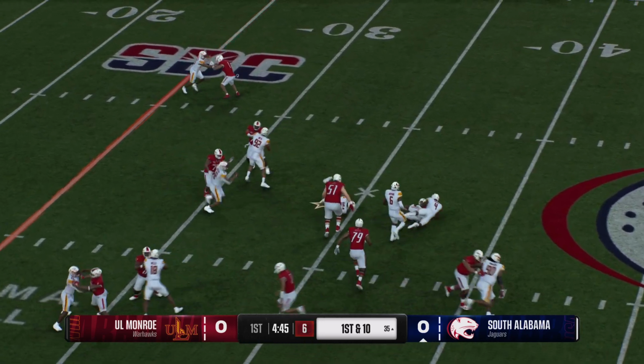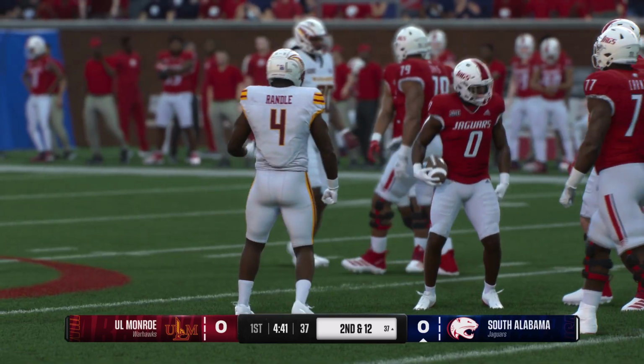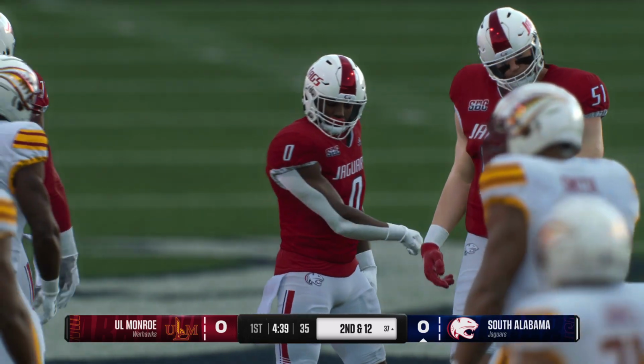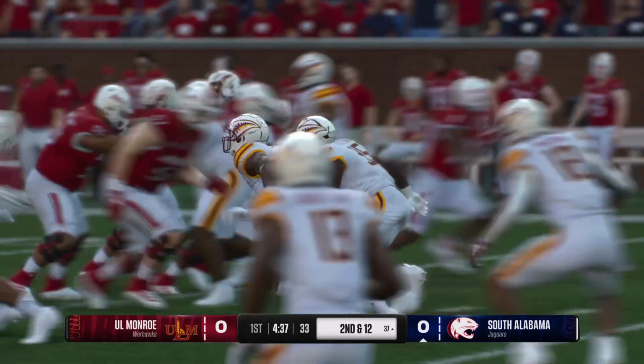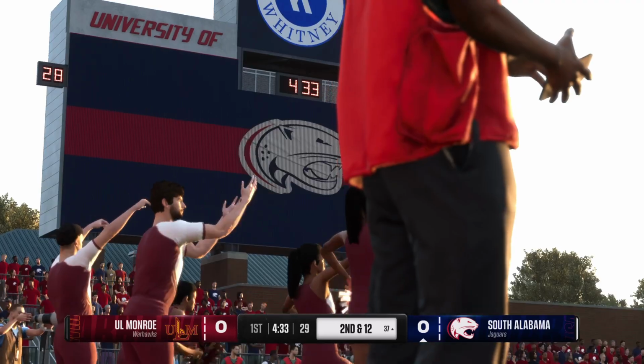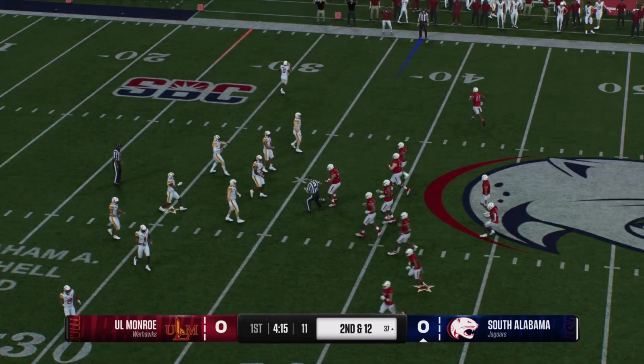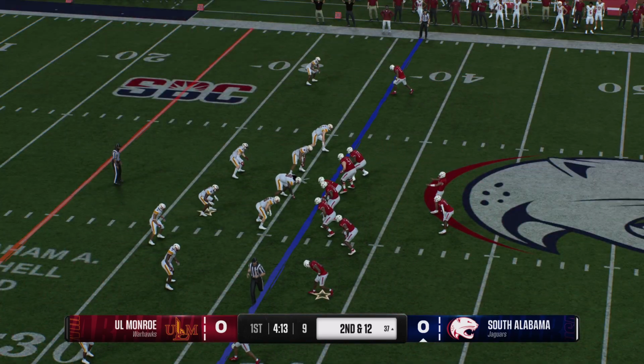Right back to the well. He's knocked down in the backfield. He'll lose a couple. Well, good call by the defense there. They dialed up blitz into that running play, and the linebacker able to make the stop. The negative play leaves them with 2nd and 12.